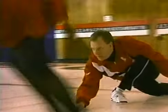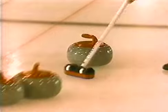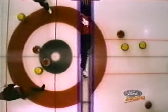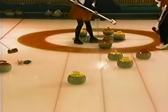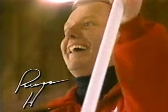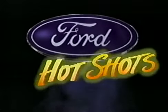Geometry is the key to a good hitting game. It's like snooker on ice. If you want to be successful, you had better know your angles. For Forward Hot Shots, I'm Russ Howard.